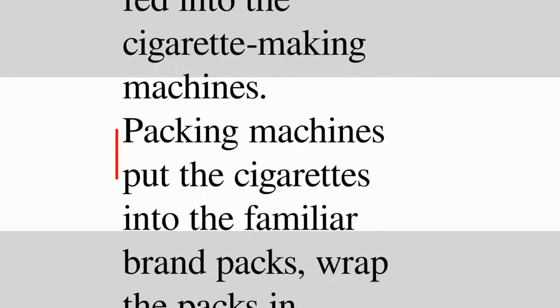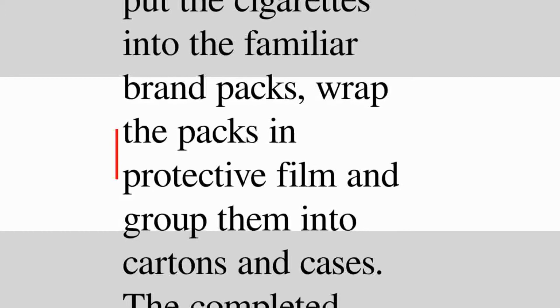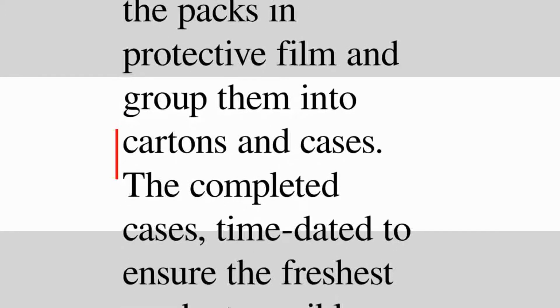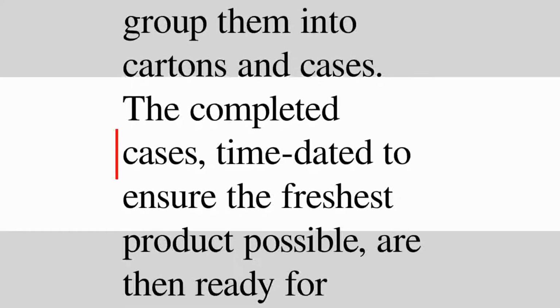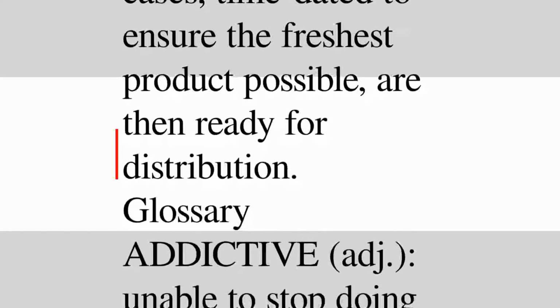Packing machines put the cigarettes into the familiar brand packs, wrap the packs in protective film, and group them into cartons and cases. The completed cases, time-dated to ensure the freshest product possible, are then ready for distribution.